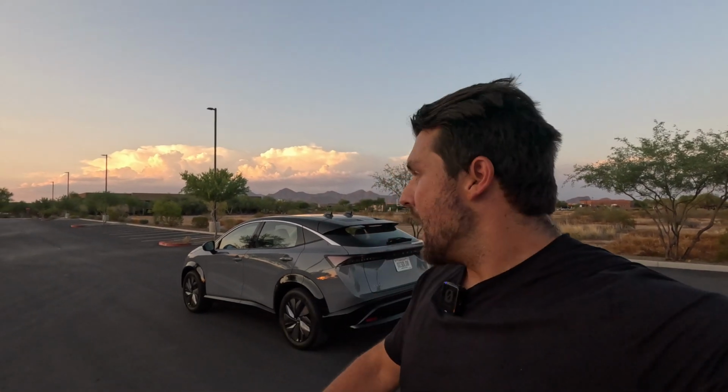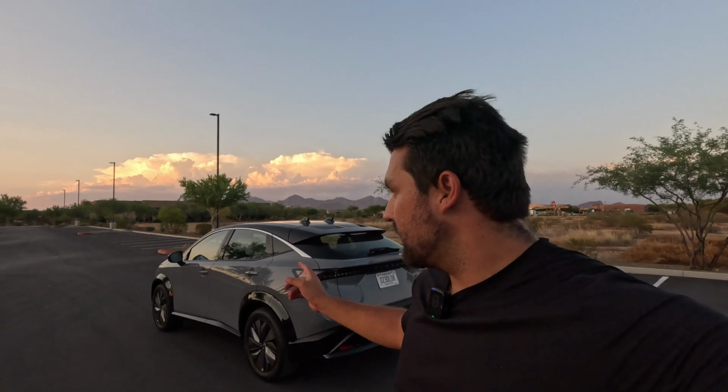Certainly something interesting to check out that's cheaper than a lot of the EV competition, which tends to be expensive, and it's quite the impressive offering if I say so myself.